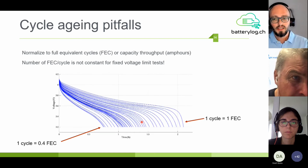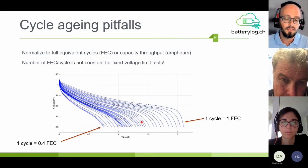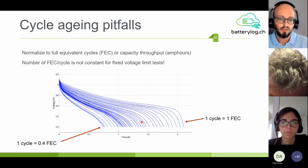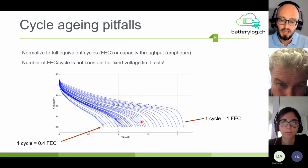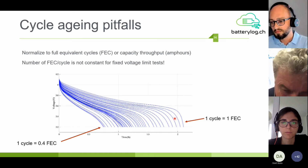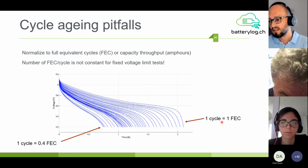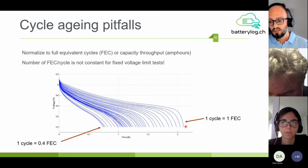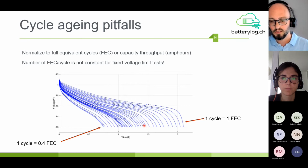Some words on cycle aging, some common pitfalls. You have to normalize this. Normally you have some aging cycles, and you have to normalize this to full equivalent cycles or capacity throughput. Otherwise, you will quickly fail because you cannot compare it. And if you look at the number of full equivalent cycles per cycle for a fixed voltage test, that's not constant. If the battery is new, one cycle is one full equivalent cycle because it's discharging the nominal capacity. But as the cell is aging, the number of full equivalent cycles, or the number of amp hours that you get out of your battery, is decreasing. This is quite an extreme example. It goes down to 0.4 full equivalent cycle, and you have to take this into account when you compare the data.